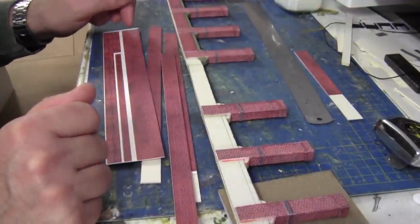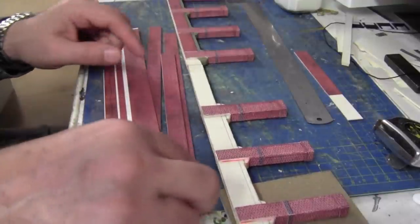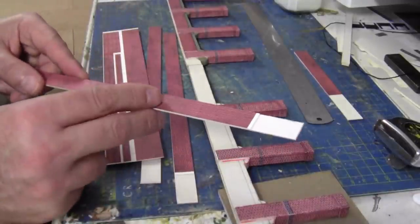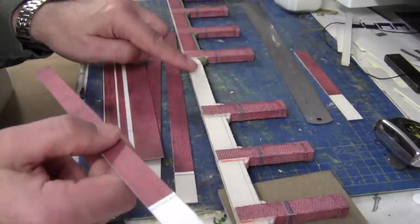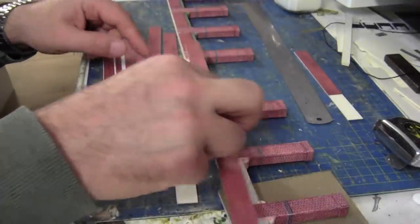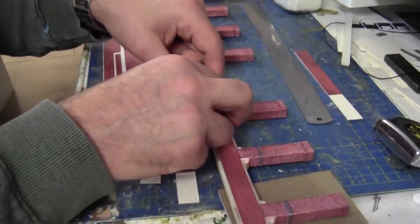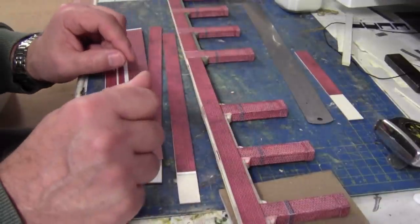Right, so the next step is to infill the spaces between the pillars. I don't think I mentioned it in the last video. Basically all I've done is I've stuck some Metcalf card to some 1mm card, which then brings it up to the same height as the pillars. Now this one's a little bit easier because obviously there's no concrete plinth in there, so that'll just go in there, and then obviously with the rest of them we have the concrete plinths.